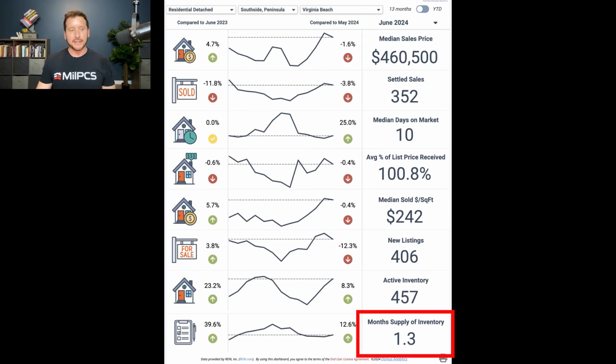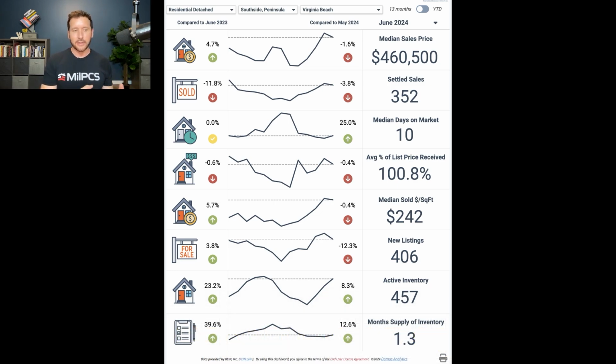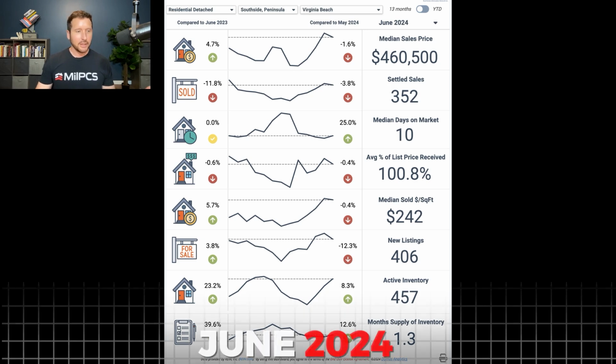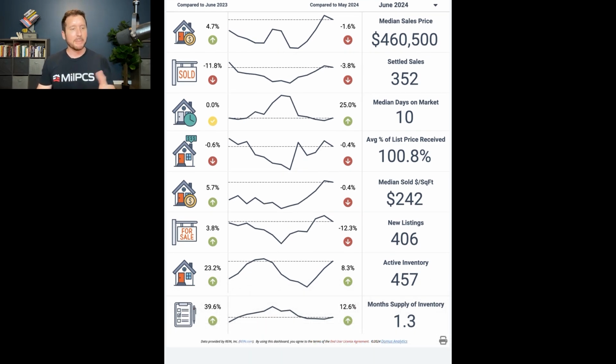What that means is if we stop listing properties today, we would sell out of all our houses in 1.3 months. That is not a balanced market. It's actually very unbalanced. A balanced market would be 4 to 6 months of supply. So we're definitely in a seller's market currently as of June 2024, but obviously that can change. When I see the new numbers that come out in July, I think that's going to soften a little bit.